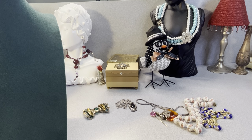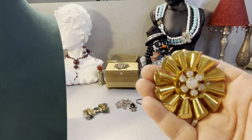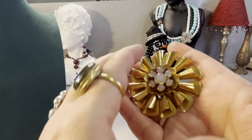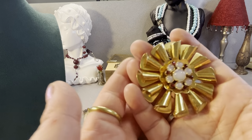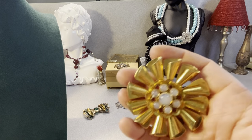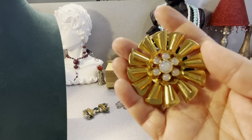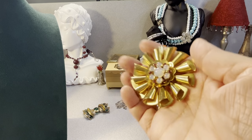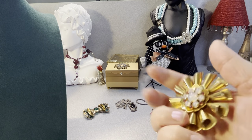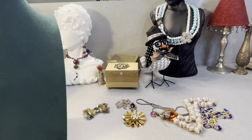I just found this. This is my Coro. I believe this is gold-filled. Low carat gold 9 and under is considered gold-filled. Those are opal glass, and not real rubies, but ruby-colored glass there. This is a Coro, and I think it's gold-filled, which would be 9 or lower. It's beautiful. I like it. I collect Coro a little bit.